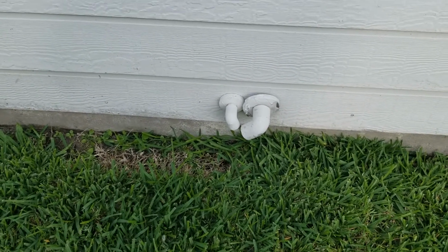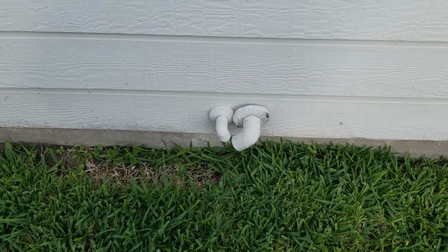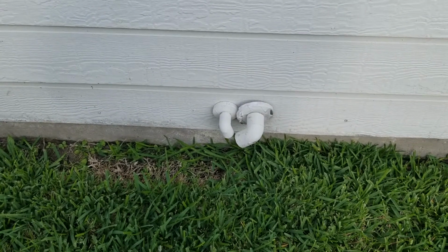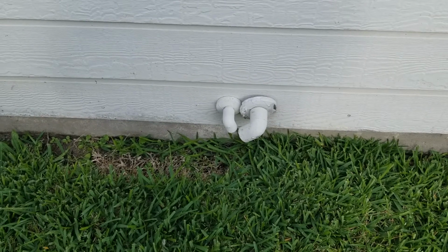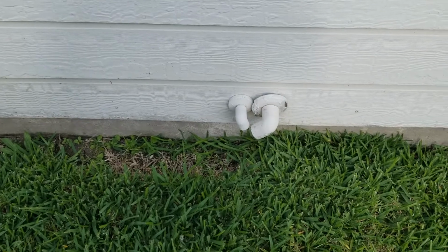I had a neighbor once whose washing machine overflowed. I happened to notice water running down their driveway and into the street on a dry day. I was kind of wondering what it was. I went to investigate, found one of these pipes on the side of the house that was losing water. I happened to have a key, so I let myself in and I shut the washing machine down and then let them know.